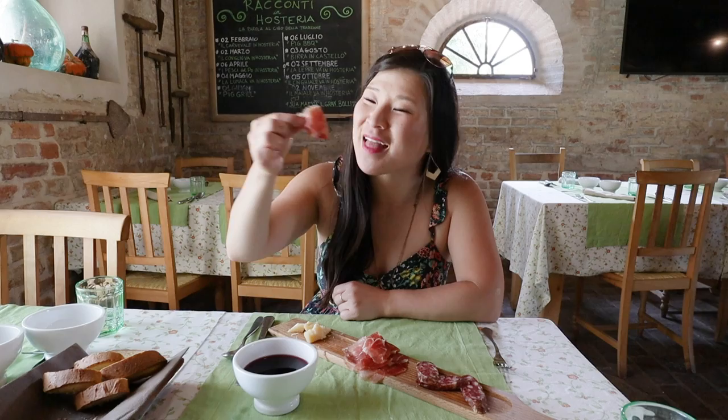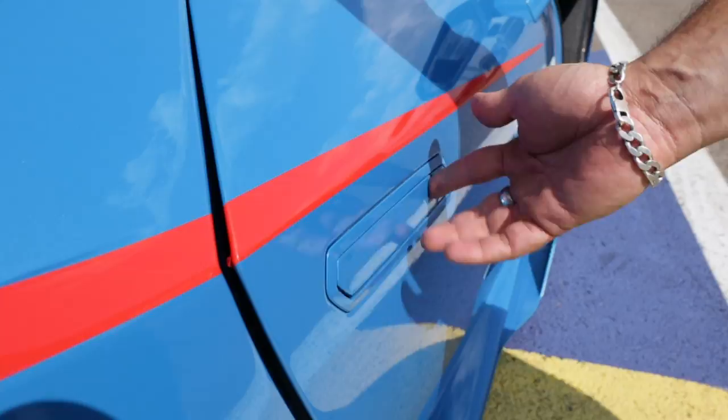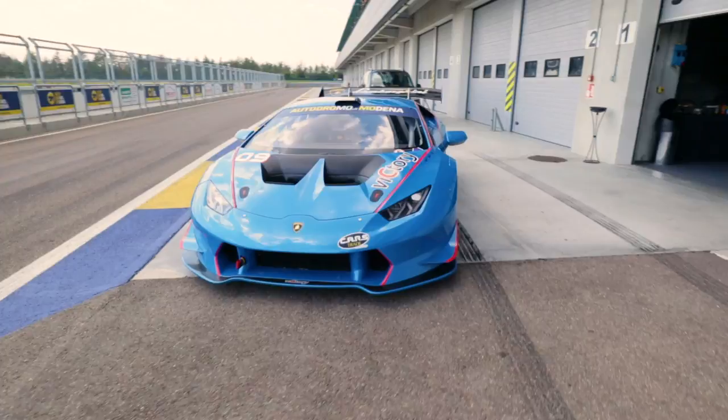You guys are never gonna believe this. I'm getting in a Lamborghini. What? This is the Huracan Super Trofeo. Incredibly lightweight with impressive power. Quite the car for racing. I'm stoked.